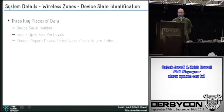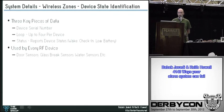But each device can have up to 4 loops, and that'll make more sense here in a second. And also the status of the device. So the device can have 4 different statuses: waking up from battery power, check-in, low battery, or some unknown state that I'll mention here shortly.